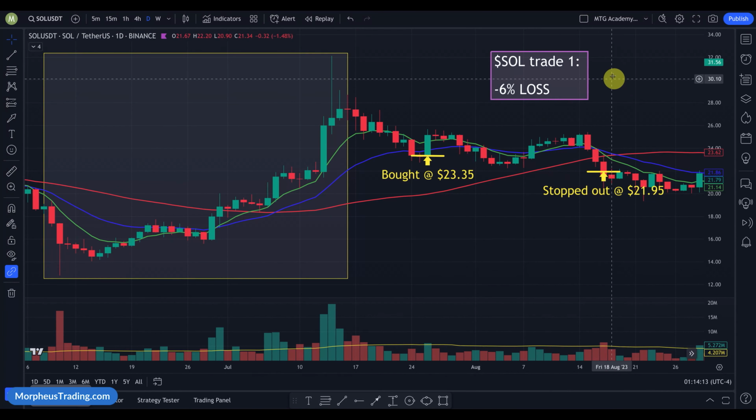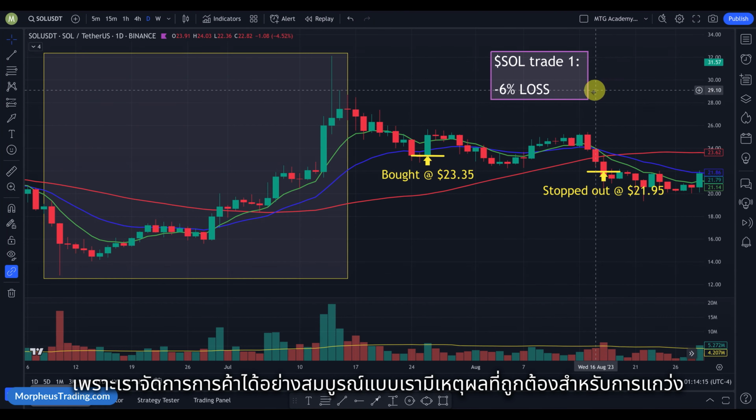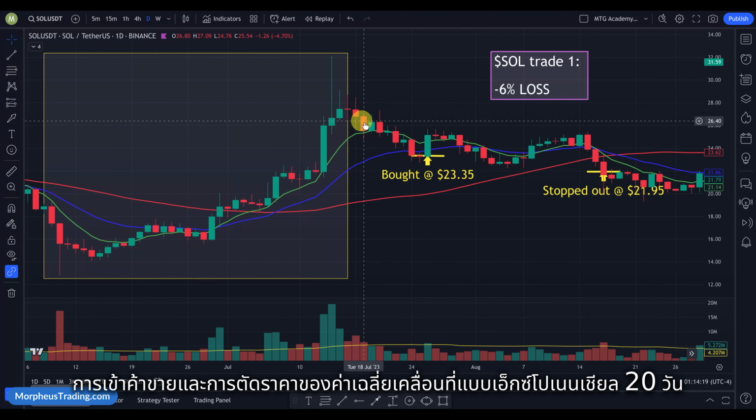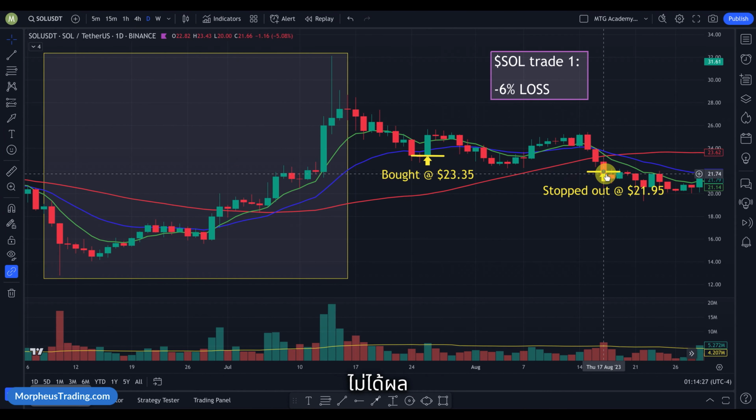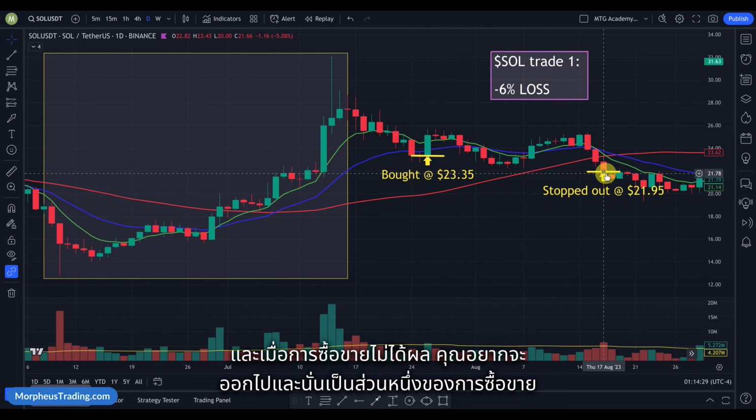And you know what? No problem. Because we perfectly managed the trade, we had a valid reason for the swing trade entry, an undercut of the 20-day exponential moving average. We had our stop in the correct place. We had a tight stop just below the low of that pullback, and the trade simply didn't work out. And when a trade doesn't work, you want to be out. And that's part of trading.